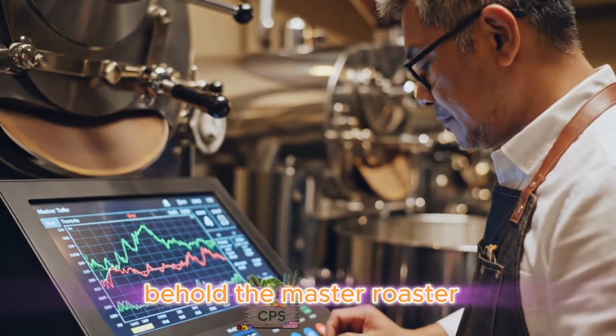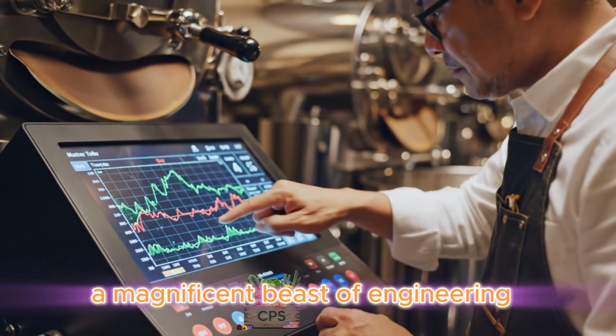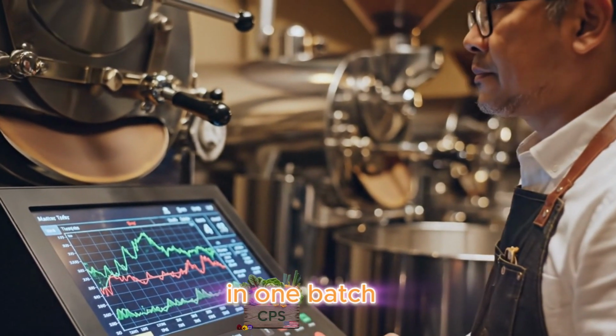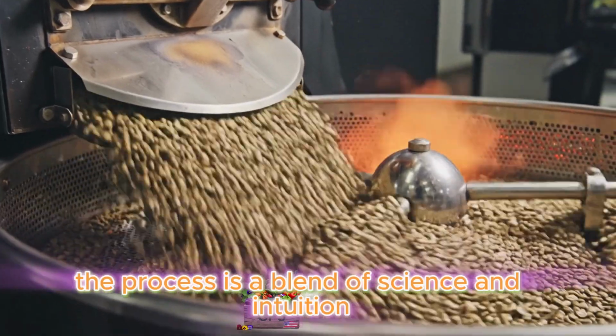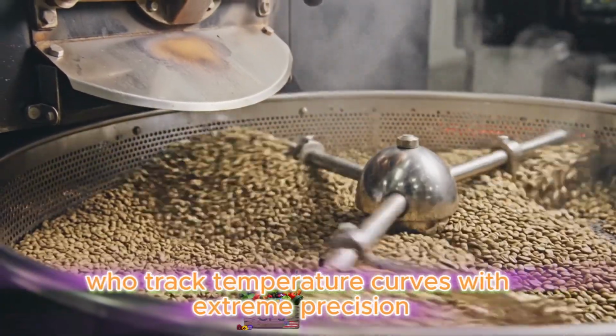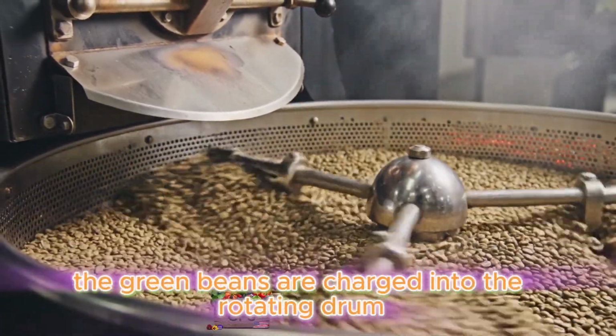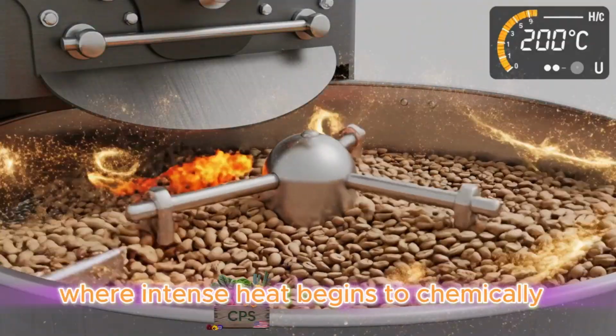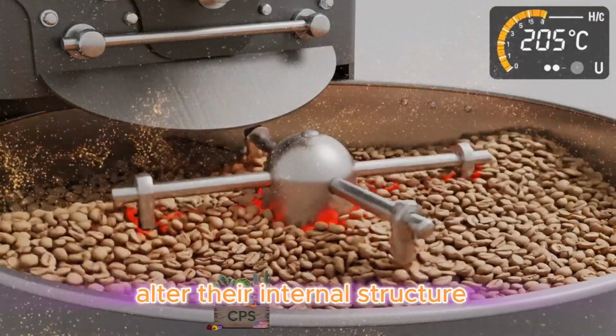Behold the master roaster, a magnificent beast of engineering capable of handling hundreds of pounds of beans in one batch. The process is a blend of science and intuition, monitored by experts who track temperature curves with extreme precision. The green beans are charged into the rotating drum, where intense heat begins to chemically alter their internal structure.